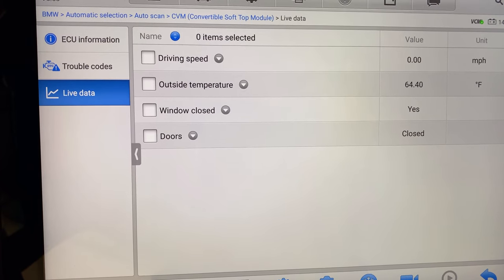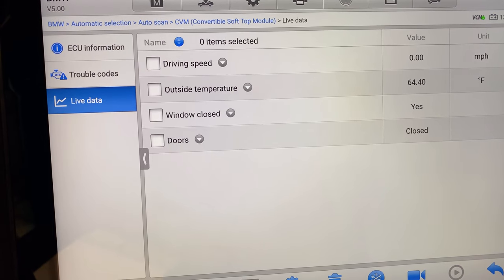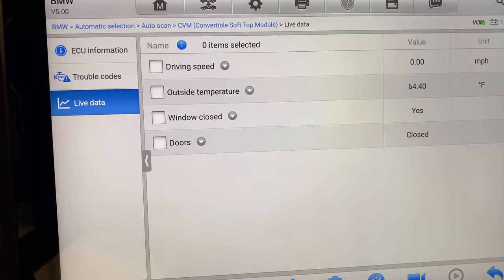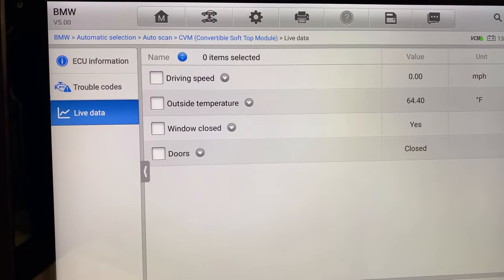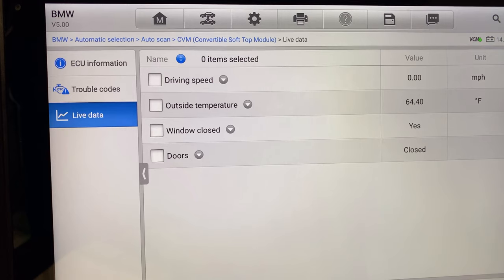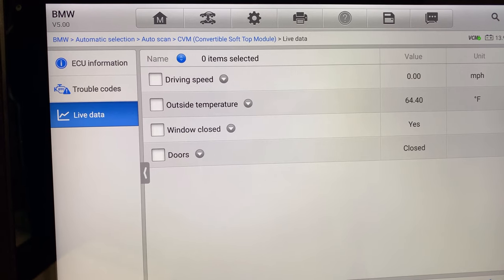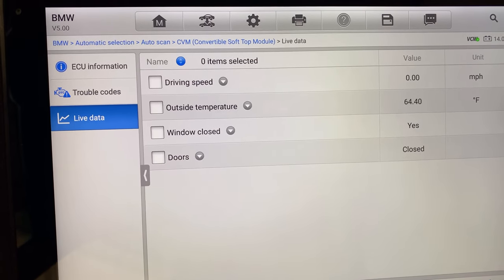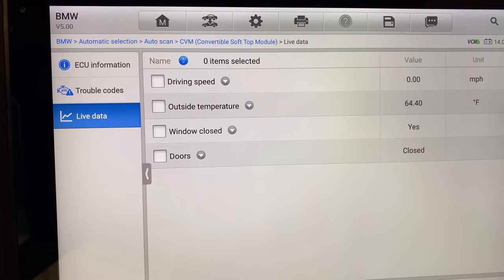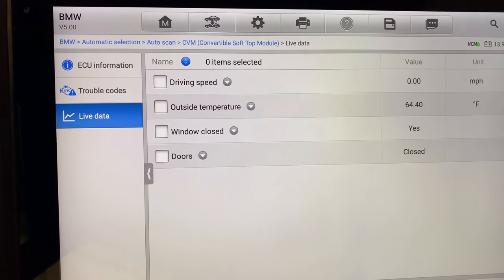Not only on the passenger side. Driver door is not doing anything. Again, I'm opening the window right now from the passenger side. Releasing the button. All right, now I got the driver's side window closed and the passenger window open. And it still shows us windows closed.